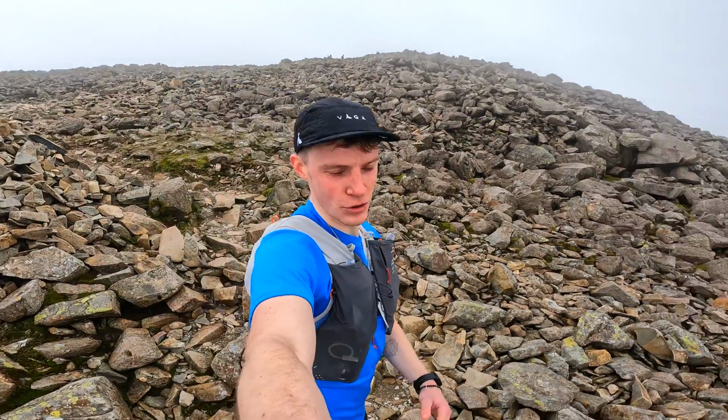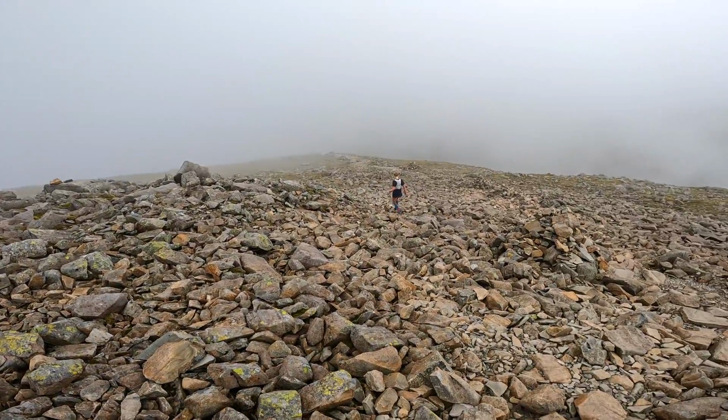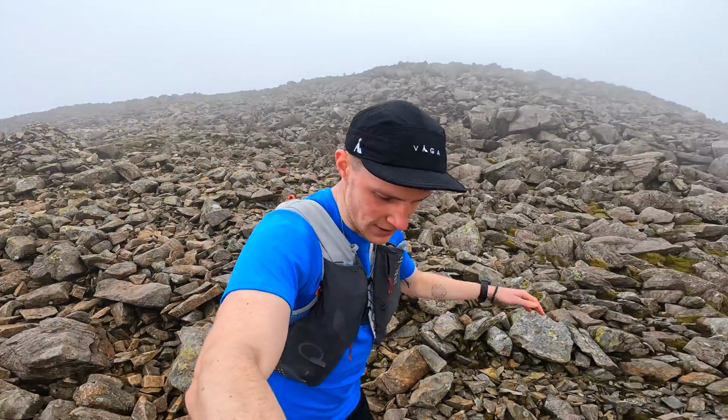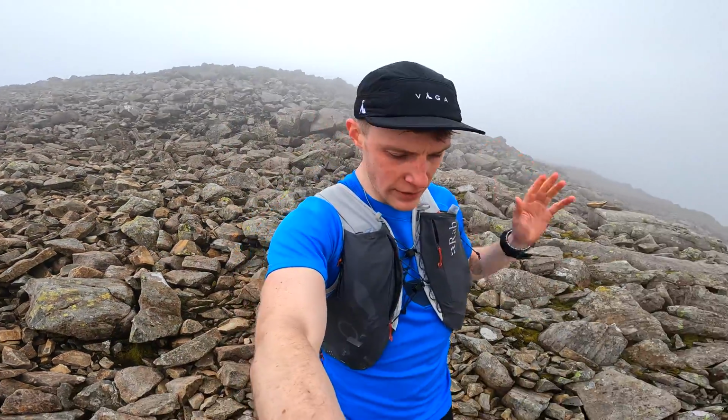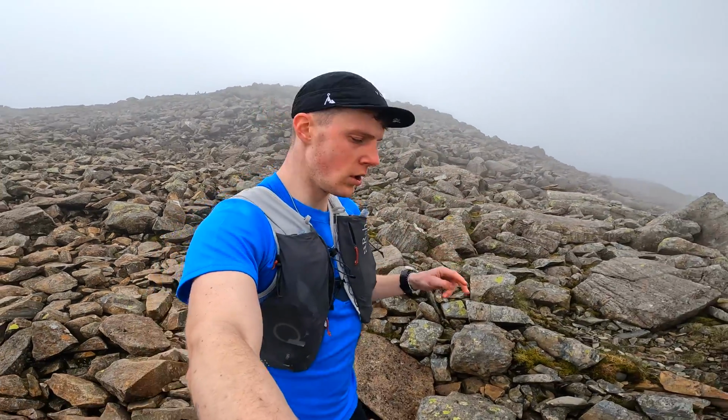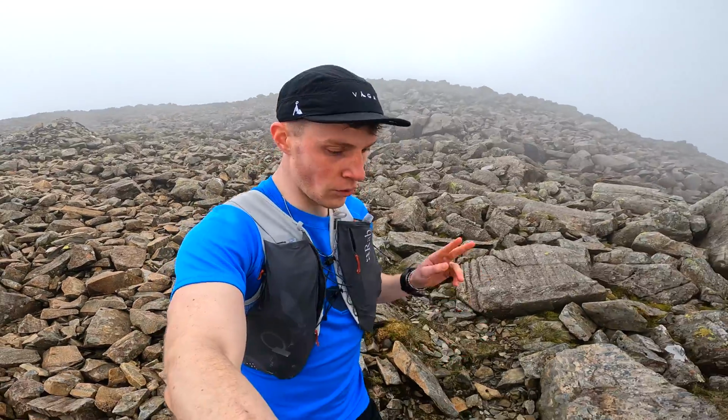So we've made it to the top of Scafell Pike. We're just coming off now down this horrible little boulder field. As you'll have seen, we made our way all the way up the corridor route, which was a really fun way to the top. It's quite technical. As you'll have seen, there's a couple of gullies as well, which you need to make sure that you don't end up going down or up.